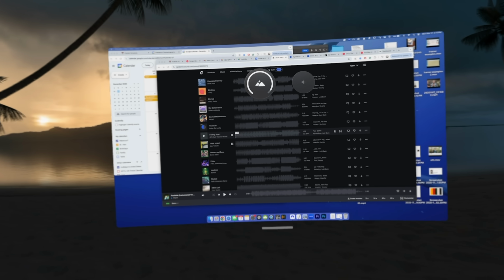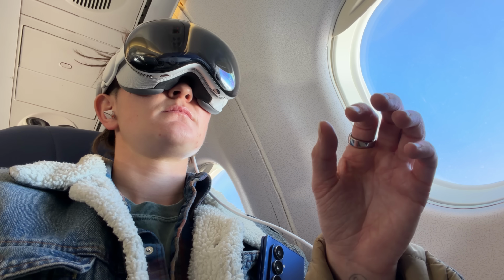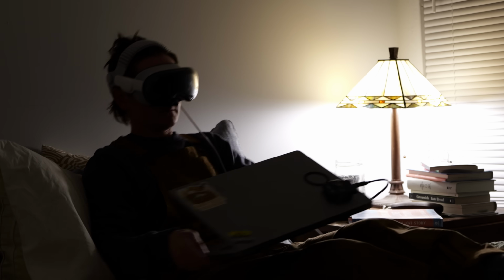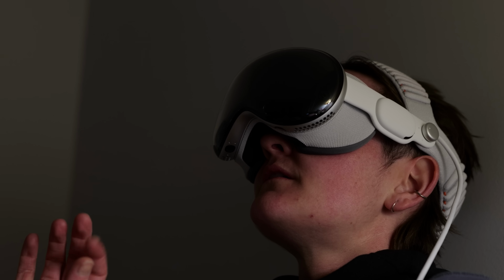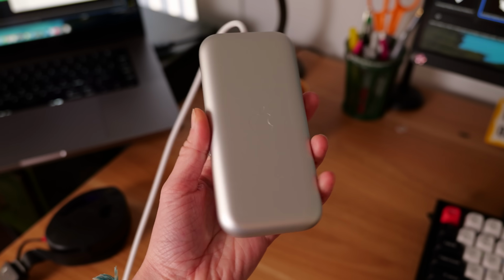Not to mention, with the turn of a dial, goodbye plane, hello beach. It rocks. And it's completely private. Nobody can look over your shoulder and see what you're working on. I also love it for working in bed or on the couch. And the more efficient chip in this M5 version of the Apple Vision Pro means that the battery lasts longer than the amount of time it takes for my neck and forehead to get tired of wearing it.